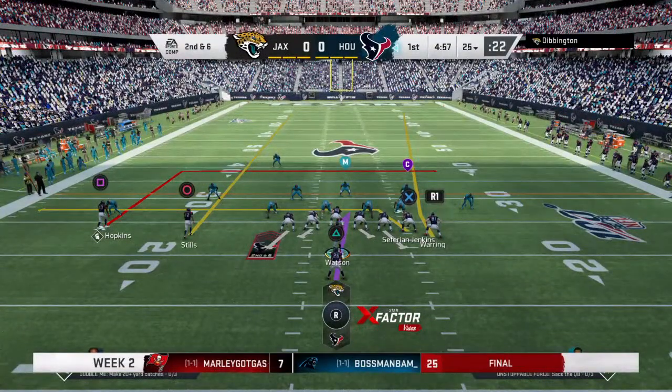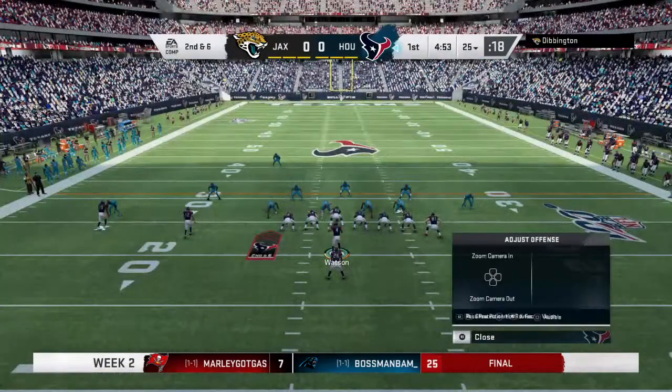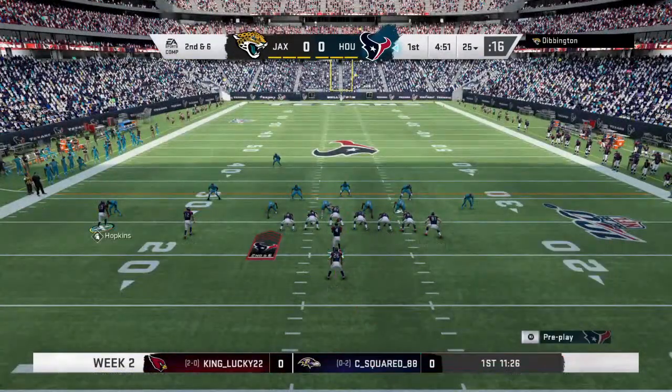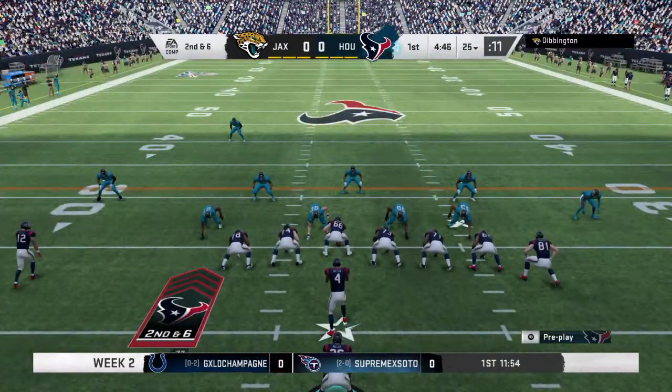Hey, tighten down. There you go. Give me that. Fofo to Mike. Mike's Fofo. Set the tone, defense. Set the tone, defense. Let's go.